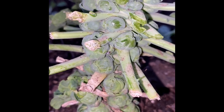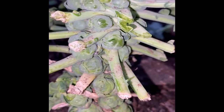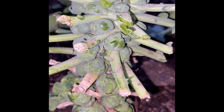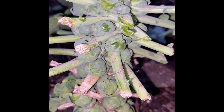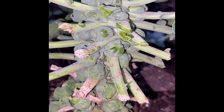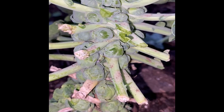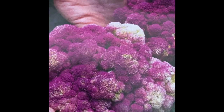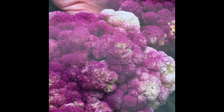What I remembered was that I used a fertilizer high in nitrogen than the potassium and phosphorus, where I'm supposed to stop using nitrogen fertilizer. Harvest the cauliflowers when the heads are firm and dense. Do not wait for the flowerets to open.